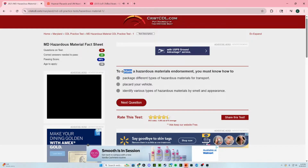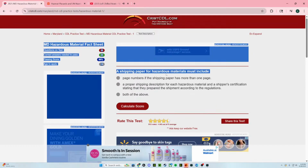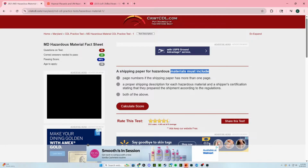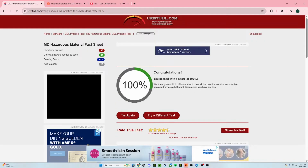To obtain a hazardous materials endorsement, you must know how to placard your vehicle. You don't have to identify different types of hazardous materials by the smell or appearance. You don't have to package different types of anything. That's for the shipper. A shipping paper for hazardous materials must include both of these. They need the page numbers if it has more than one page, and they need the description with each material and their certification that everything is prepared according to regulations.